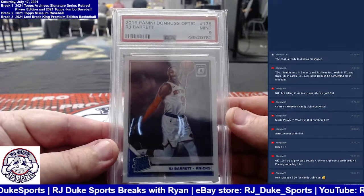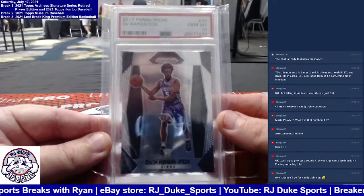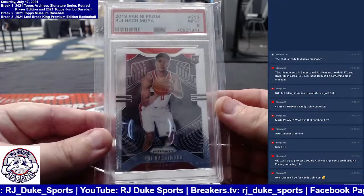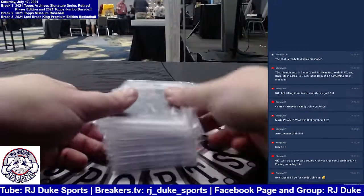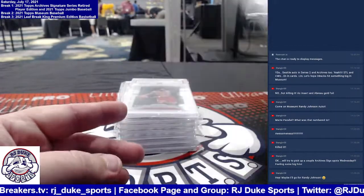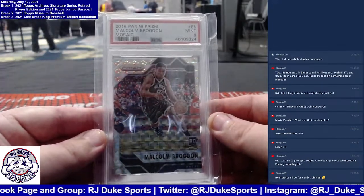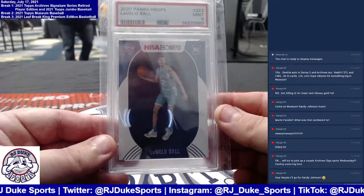2019 Donruss Optic, RJ Barrett, PSA 9. 2017 Panini Prism, PSA 10, De'Aaron Fox. 2018 Donruss Gem Mint 10, Trae Young. And 2019 Panini Prism, Rui Hachimura, PSA 9. Here's the rest of them. 2018 Prism, red, white, blue, parallel, PSA 10, Michael Porter Jr. 2019 Panini Prism, base, PSA 10, Coby White. 2016 Panini Prism, mosaic, parallel, PSA 9, Malcolm Brogdon. 2020 Panini Hoops, PSA 9, LaMelo Ball.